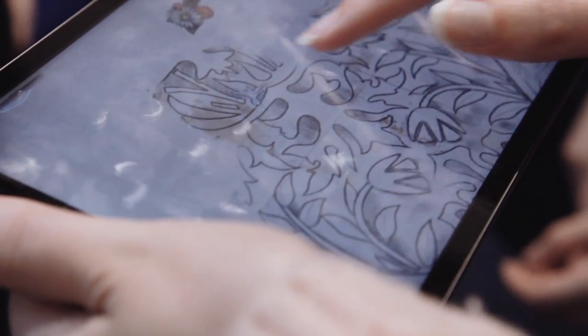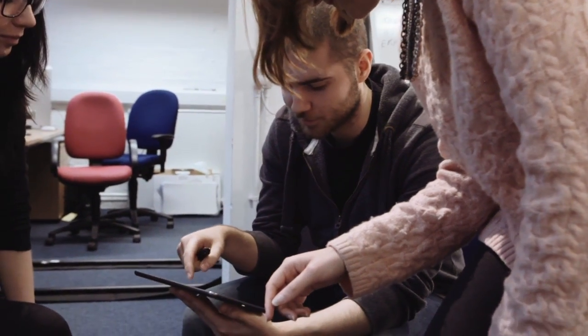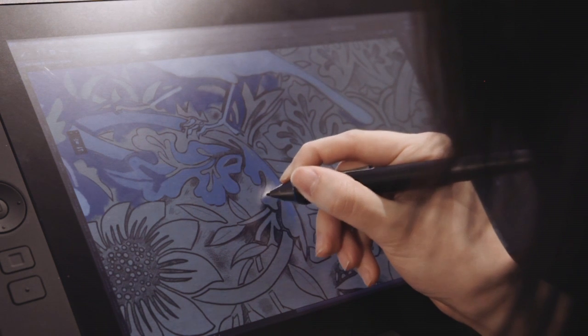All games are part of a collaborative process because you're building something that has lots and lots of different skills involved. So with Strawberry Thief we had artist, programmer, sound, design. We all needed to work together quite closely to make this happen.